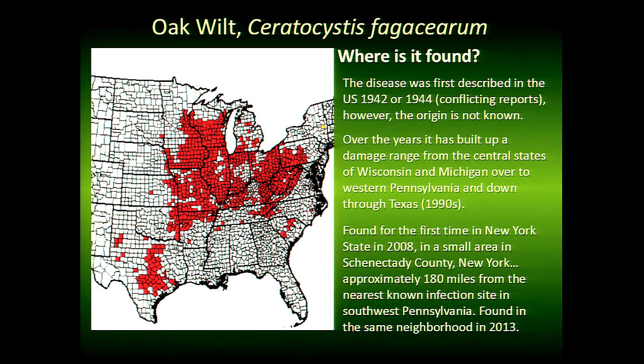So we found it for the first time in 2008, in a small area in Schenectady County, approximately 180 miles from any other known infection. So that basically tells us that it wasn't introduced naturally. Probably a man-made problem brought it into that area.